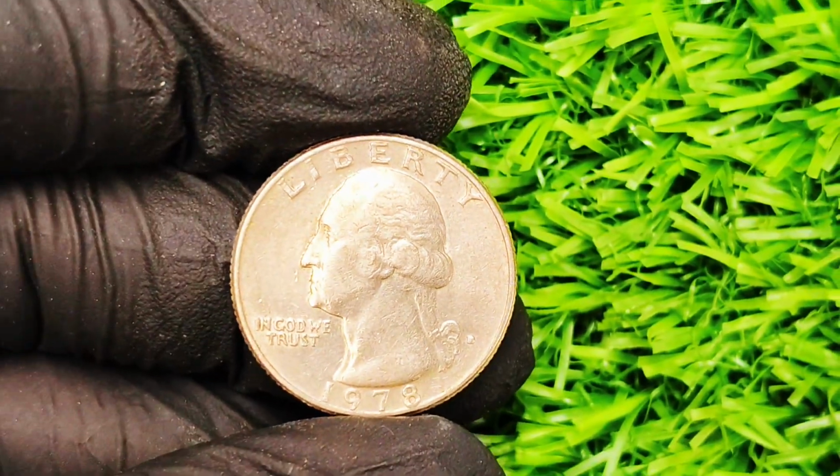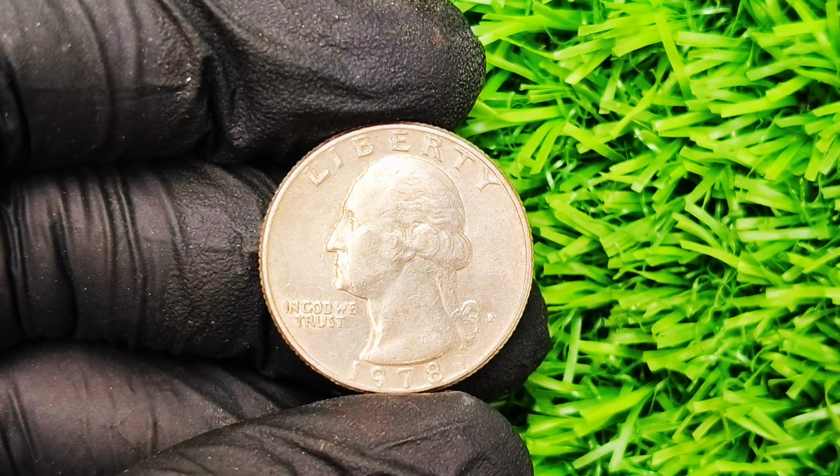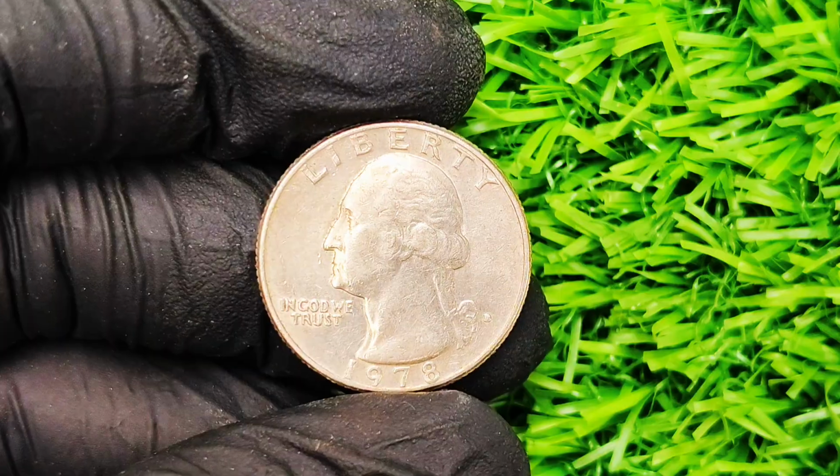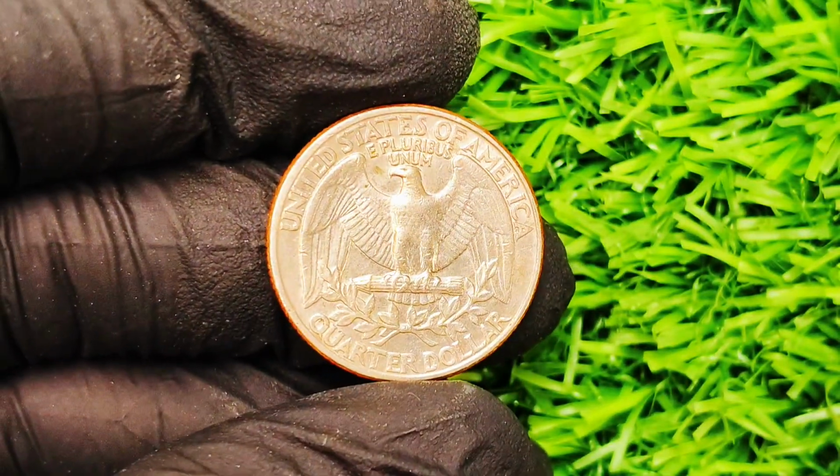This coin almost ended up in a handful of loose change at a gas station, but instead, it shocked the entire collecting world when experts revealed its hidden secret: a 1978 quarter from Denver, with a tiny minting flaw that turned pocket change into a $1 million miracle.